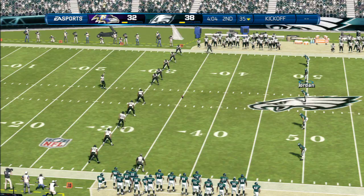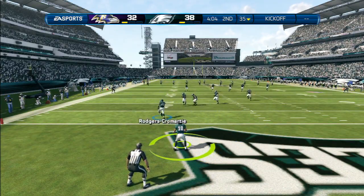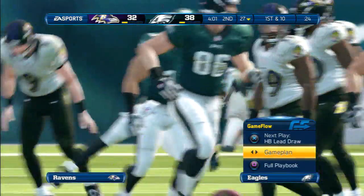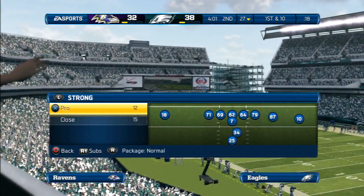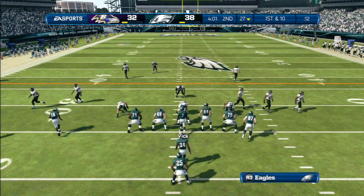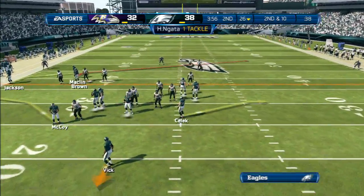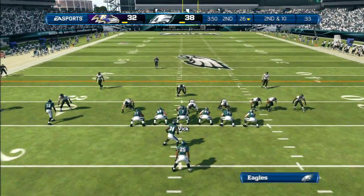The Eagles are prepared to return the kickoff. That tackle was made at the 27-yard line. Something we've seen from the safety before. Ready to pounce on the snap. First and 10. LeSean McCoy takes the handoff. Playing press coverage to the outside. Watch the safety. He's creeping up.